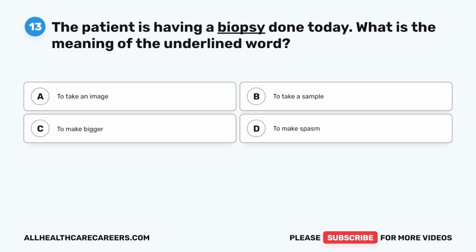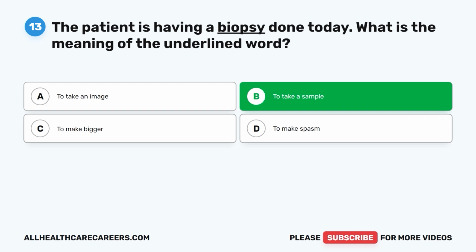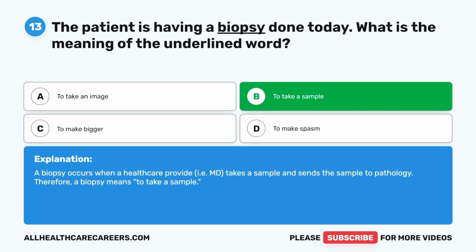Question 13. The patient is having a biopsy done today. What is the meaning of the underlined word? A. To take an image. B. To take a sample. C. To make bigger. D. To make spasm. The correct answer is B. To take a sample. A biopsy occurs when a healthcare provider, MD, takes a sample and sends the sample to pathology. Therefore, a biopsy means to take a sample.